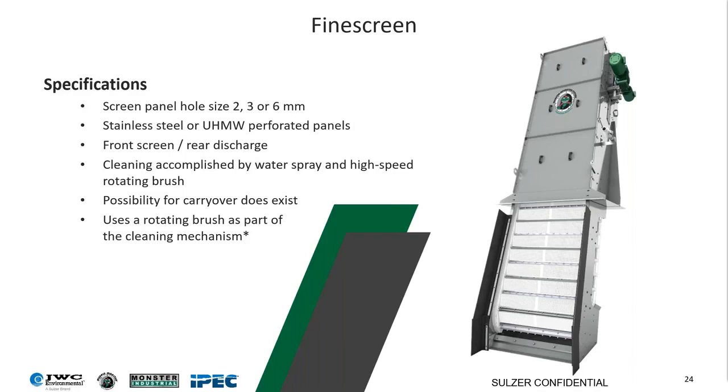Any screen with the possibility for carryover is not recommended for use in front of membranes because, of course, the membranes are very sensitive to damage by any of that trash. The cleaning method here uses both the water spray and a rotating brush. The brush is highly important. While the majority of the panel cleaning is done by the spray wash water, the brush is necessary to accomplish that final 5 to 10% of cleaning. So for that reason, the brush is considered a maintenance item, and it has to be carefully maintained and adjusted over time.